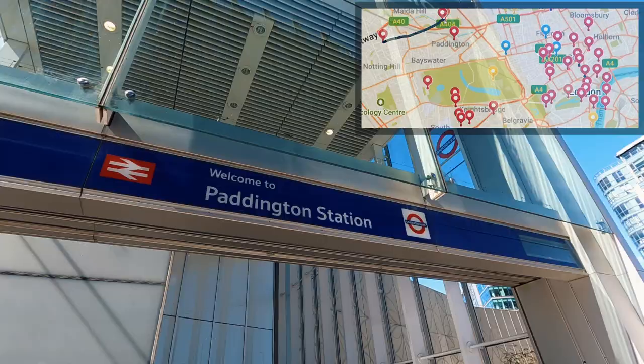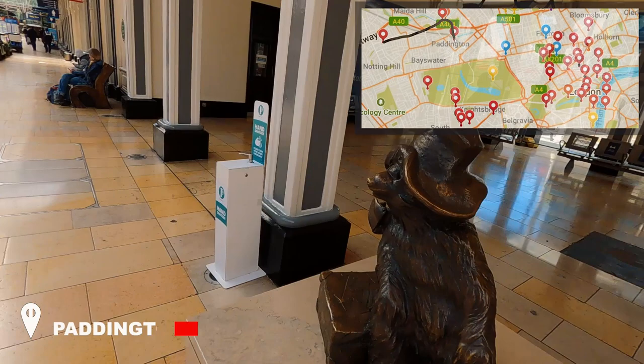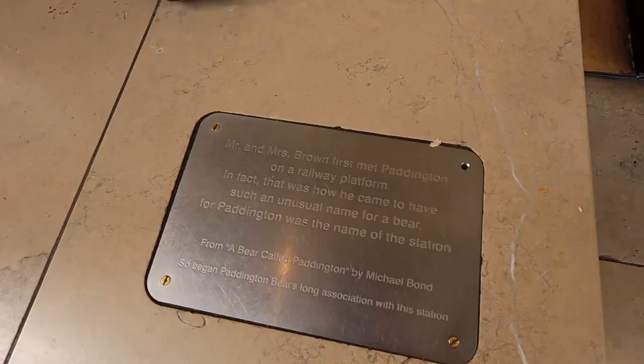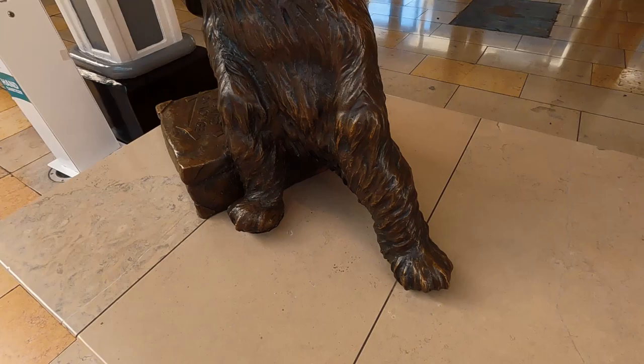Now in Paddington train station, and I came only to see the Paddington Bear statue, which is a really famous statue. The only thing I know about this is that his name was given from the train station, and that he likes marmalade sandwiches. That's the only two things I know about this bear. So I will set up my tripod, take a picture, and then continue to our next attraction.